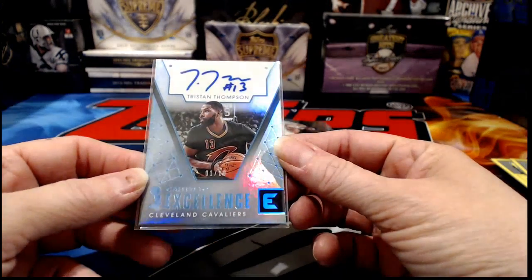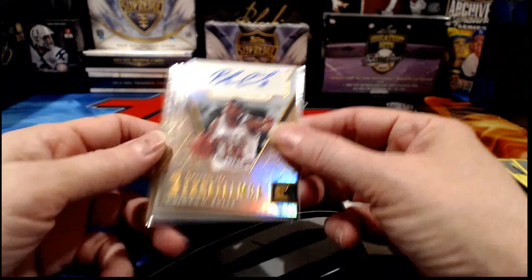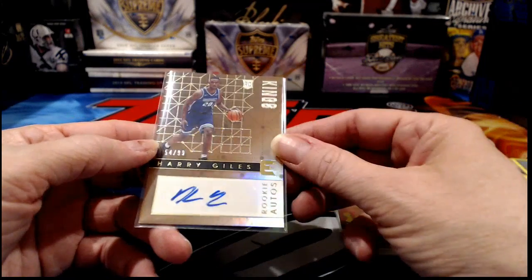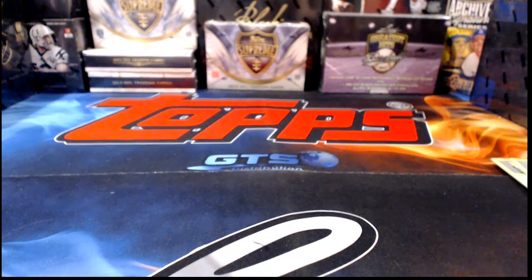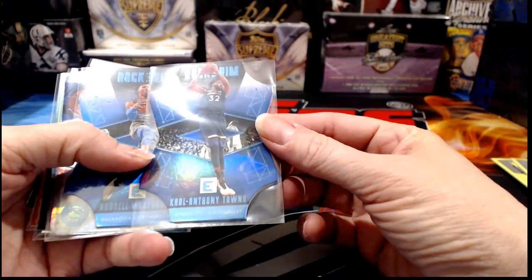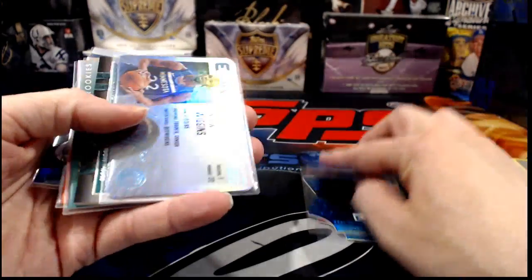Numbered to 10 for the Cavaliers with Tristan Thompson. Jarrett Allen, to 99 for the Nets. Armstrong, to 49 for the Bulls. To 35 for the Lakers is Rick Fox. And then to 99 for the Kings, Harry Giles. We also had a nice little die cut, James Harden for the Rockets. A die cut, Karl-Anthony Towns for the T-Wolves. And a die cut Russell Westbrook for the Thunder.